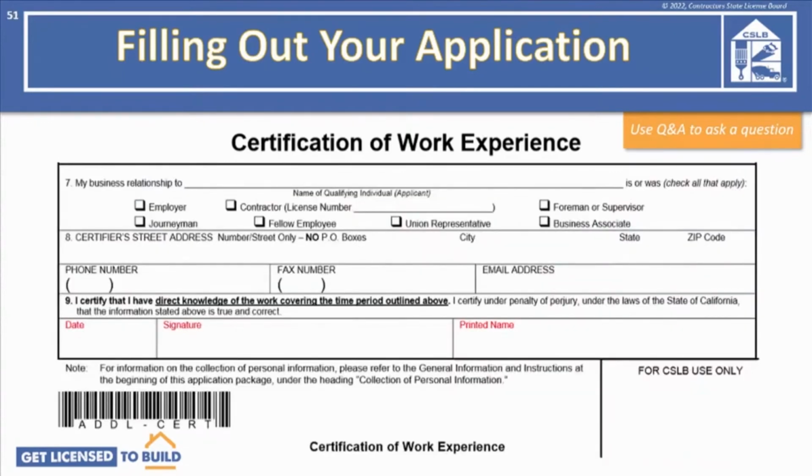Final part of certification of work experience. This part is also to be completed by your certifier. They need to list their relationship to you and provide their contact information. Lastly, they will need to sign and date the certification.